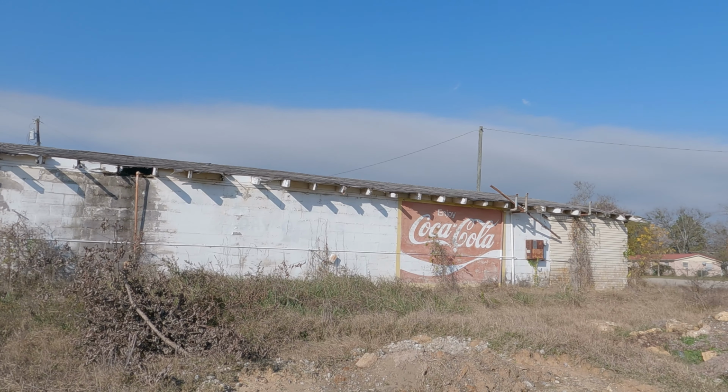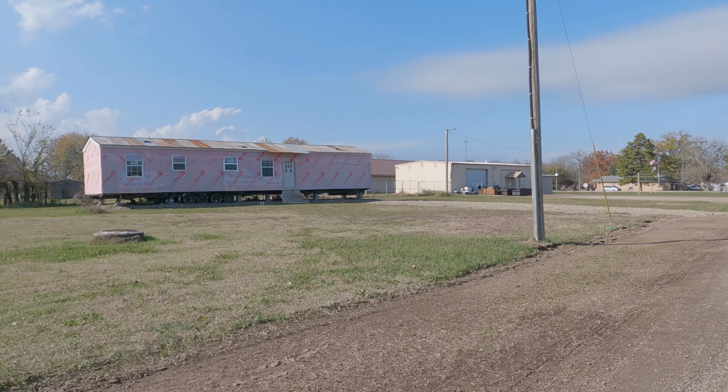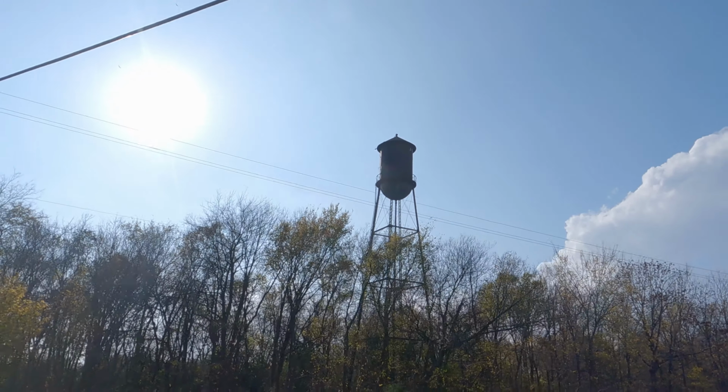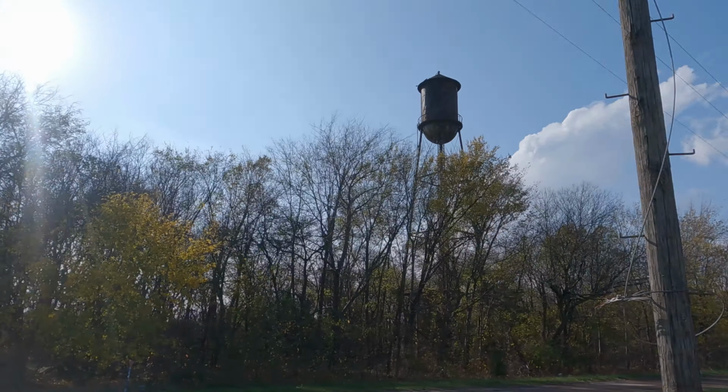So we just rolled into Millerton, Oklahoma. Didn't even know it till we got here. Check out this old water tap. Oh, that's funny. This sign is called Anything and Everything Junk Shop. Look at that water tower. It's just rust colored. Completely rusted. That's crazy.